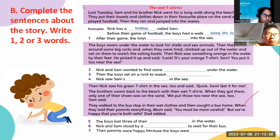Okay. Can you please read the first paragraph of the story first? Yes. The Wet T-shirt. Last Tuesday, Sam and his brother Nick went for a long walk along the beach. They put their towel and clothes down in their favorite place on the sand, then played football.